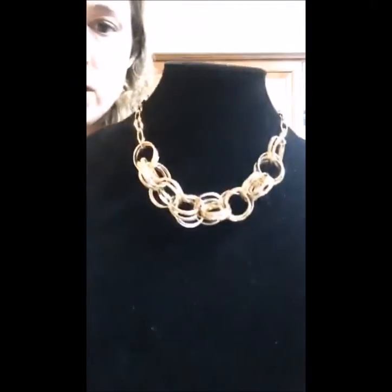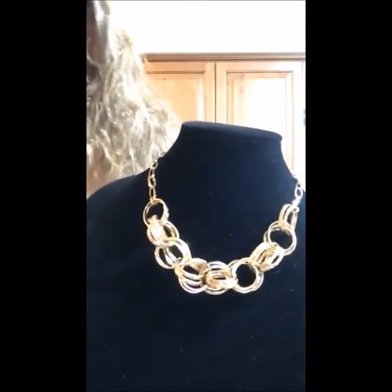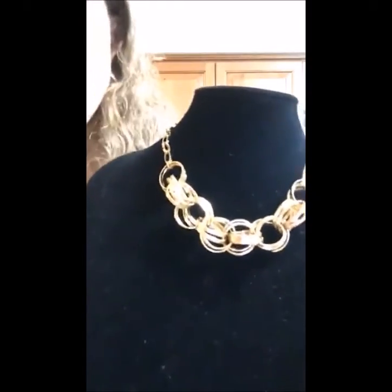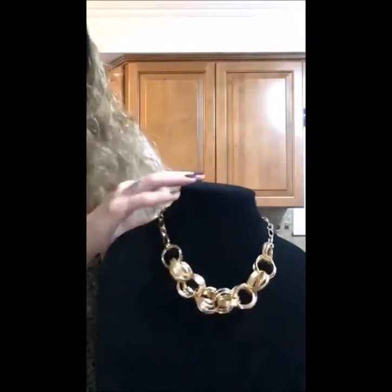And then here's the gold set. Very beautiful. Like I said, a lot of statement pieces this time, between the rhinestones in the one and these gold pieces in the other. I'm trying to see. There we go. If I show it down here, then I don't get as much glare. And then also the blue set that I had.